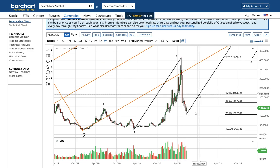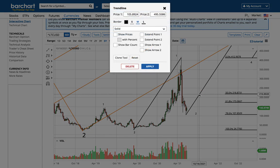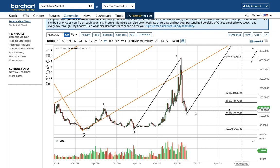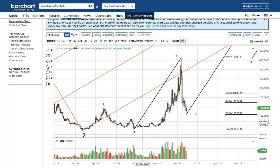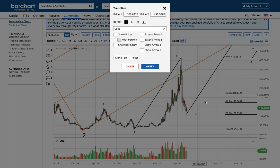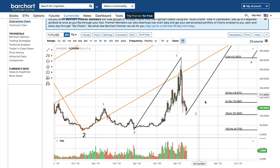The length of wave 1, placed at the wave 2 low, will take Litecoin, with Ethereum and Bitcoin, to 495. I think this is an interesting opportunity in crypto, where if Litecoin holds above 105 with the 78.6% retracement, we also want to see that hold. So if Litecoin's above 105 to about 107, I believe wave 2 is in. The length of wave 1, placed at this wave 2 low, will take Litecoin to 495 conservatively in the first quarter of 2022. That would be the conservative wave 3 target.